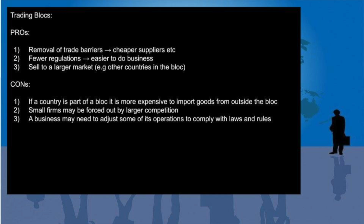However, there are of course cons. If a country is part of a bloc, imports from outside the bloc may be expensive. Small firms as well may be forced out of competition by larger firms that are already dominant within that bloc. And lastly, a business may need to adjust some of its operations to comply with the laws and rules, which can be expensive, time consuming, and wasteful of resources. This sort of ties into the first con. Maybe before the country entered a trading bloc, a business within that country used to import goods from another country outside the bloc. Now they'll have to change that.